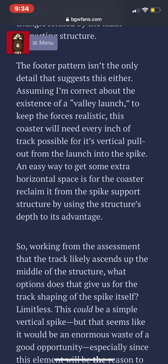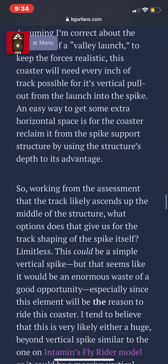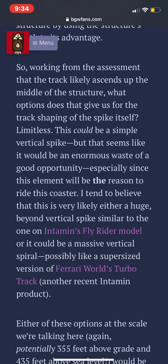To keep the forces realistic, this coaster will need every inch of track possible for its vertical pullout from the launch into the spike. An easy way to get some extra horizontal space is for the coaster to reclaim it from the spike support structure by using the structure's depth to its advantage. So working from this assessment that the track likely ascends up the middle of the structure, what options does that give us for the track shaping of the spike itself?